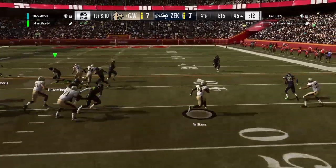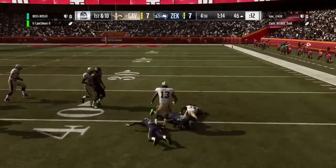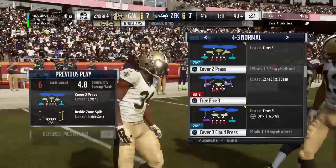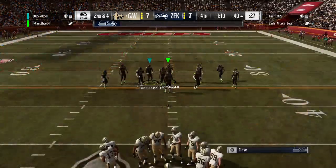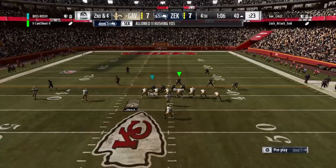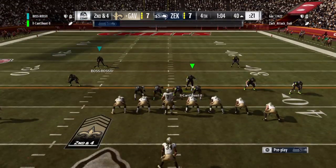They'll run it now out of the gun. And a pretty big hole as he's down to about the 40. It's a 6-yard pickup, and it gets him to 2nd and 4. I like it. I like the call. Still an opportunity to run the football and chew up a little more time off the clock.